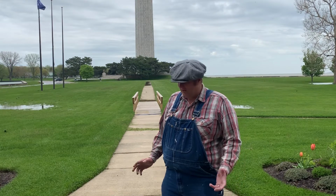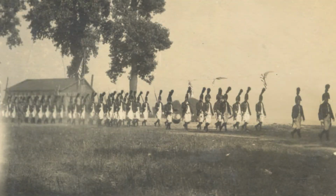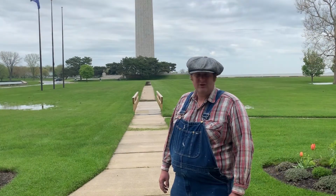One of the biggest events of this couple days out here was the reinterment of the 6 officers killed in battle. They went and removed them from the village park, brought them along the road here, in a grand procession, and laid them to rest inside the rotunda, under the floor.